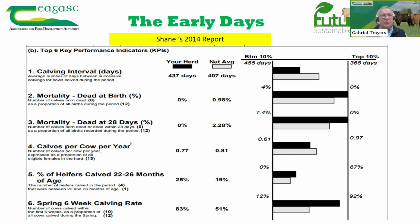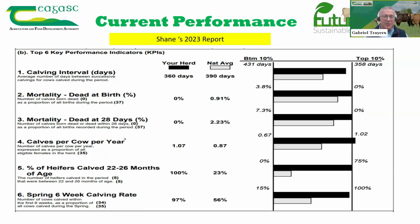But in the following slide, you will see that Shane followed an Operation Transformation type program, a total transformation, in the space of probably less than 9 years. That's 9 years ago now, but Shane's report for 2019 would be very similar to this. So his calving interval is now 360 days. You can see he's hitting the top 10% of all suckler farmers. His mortality is 0%, so losing no calf at birth and losing no calf at 28 days. Really, really good performance there as well, well below the national average, and in the top 10% as well.